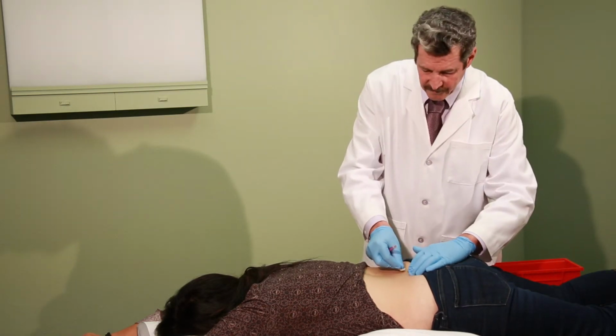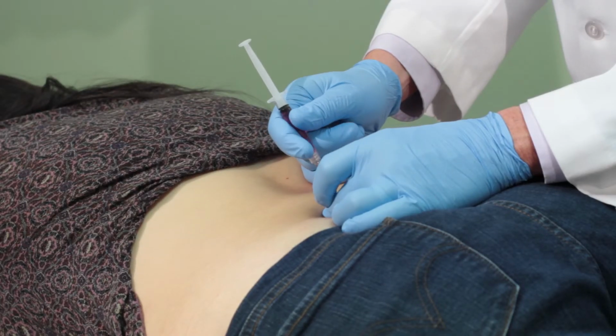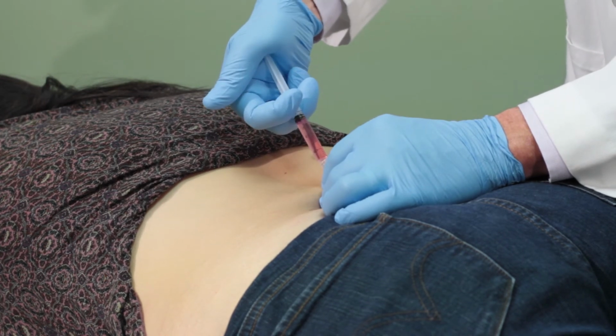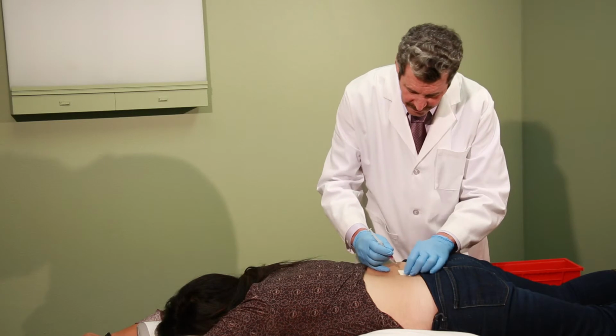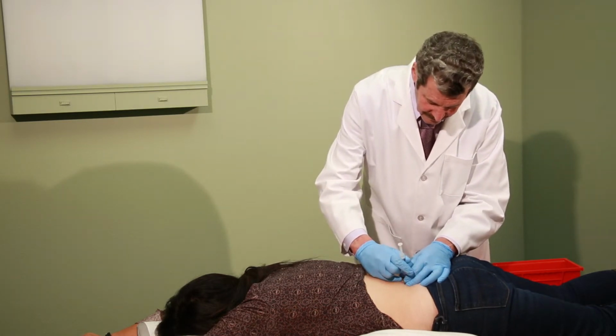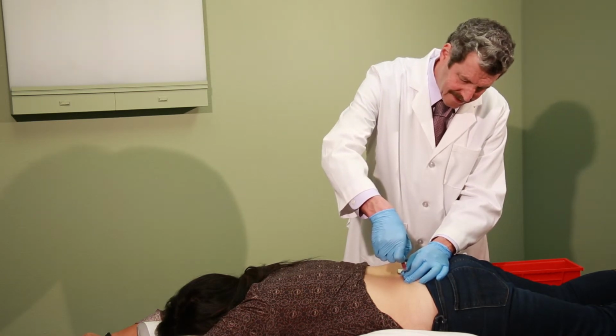Okay, this is the L5-S1 junction. So it's the lowest vertebra of the spine where it attaches to the sacrum or tailbone. And for each vertebra, we inject it 3 times, in the middle and then on each side.